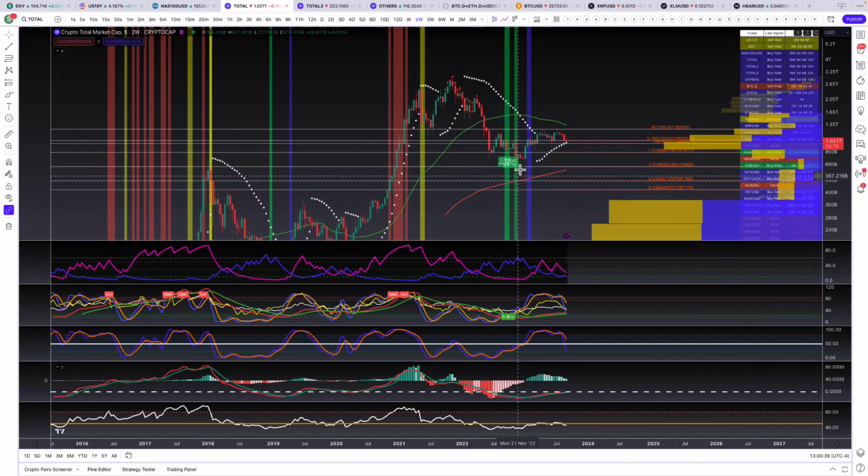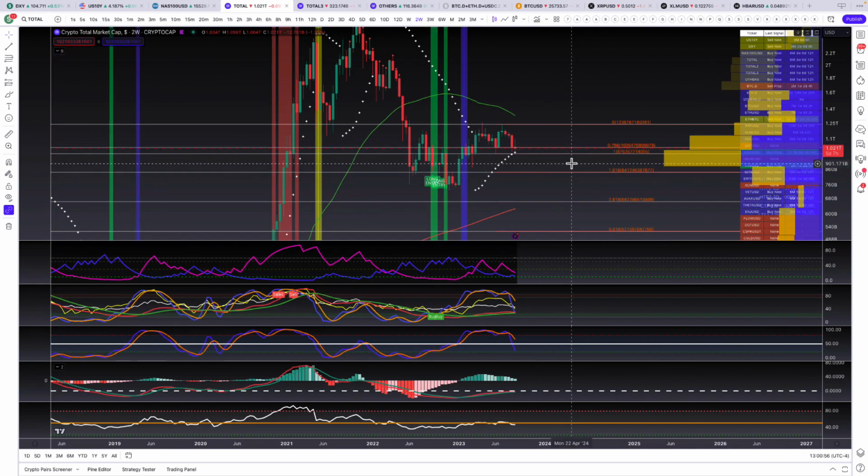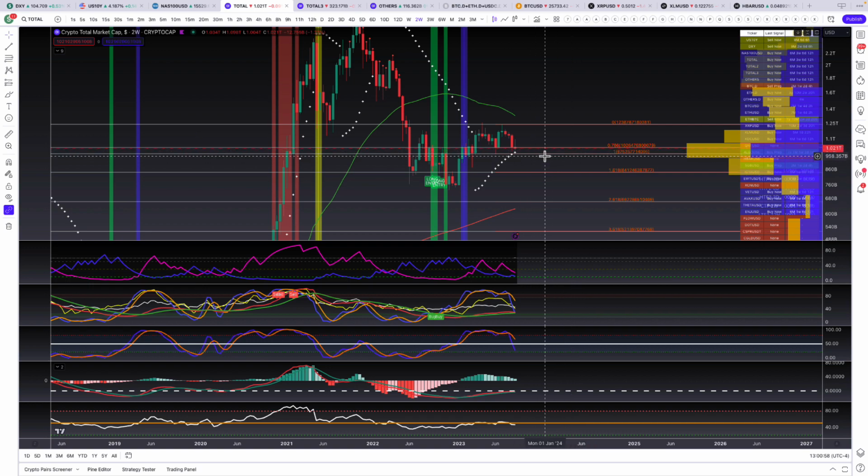We already had the long entry flash back here late last year, and we had the vertical blue buy now come in. So I believe we've already set our low. I don't think we're going to go lower than we already have, and we have that PSAR coming up here acting as support as well. So where we're at is a critical level. The $1 trillion mark is critical, and I don't think we're going to break it.